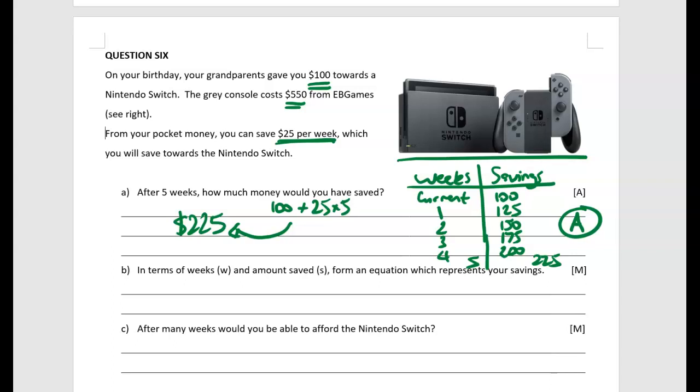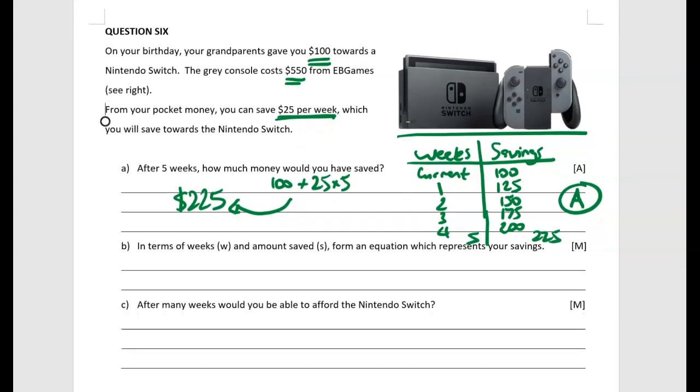In terms of W, so this is question B. In terms of W for weeks and the S for the amount saved, form an equation which represents the savings that we've got. And this here, how I probably would have done it, I probably would have started my generic equation. So we looked at this before, y equals mx plus c.